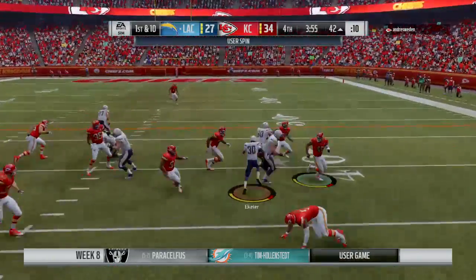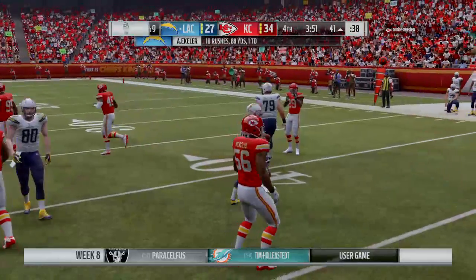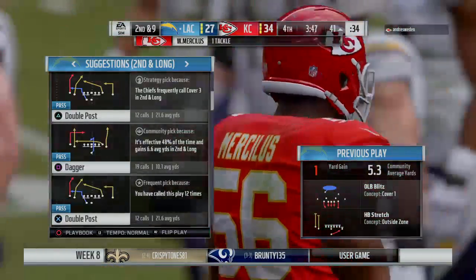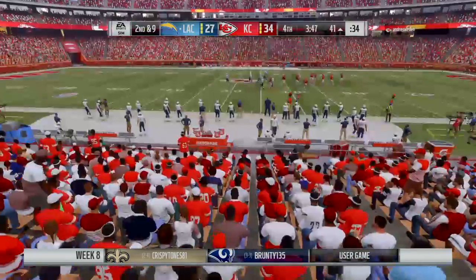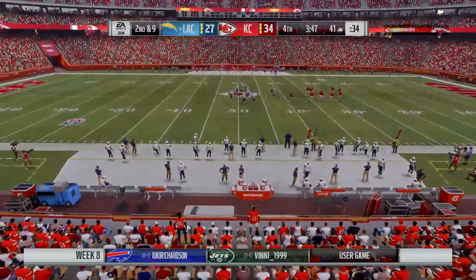Now a handoff looking right. And very little there. He might have gotten a yard. Yeah, I think he got a yard to the 41. I know that speed is the hallmark of today's NFL game, but the key to good rushing defense is still having your linebackers set the edge.